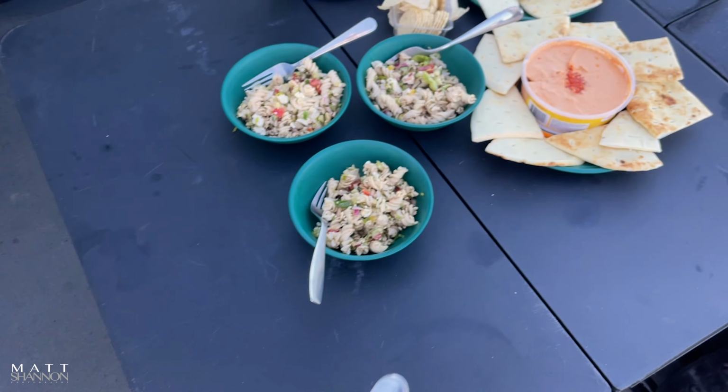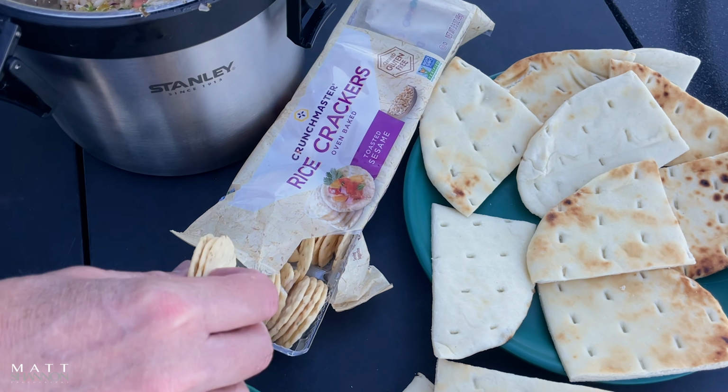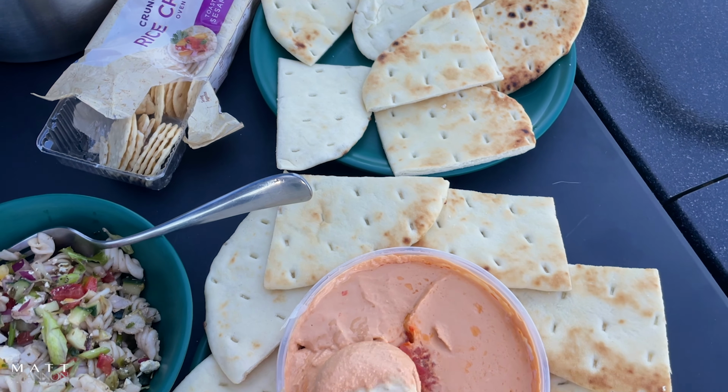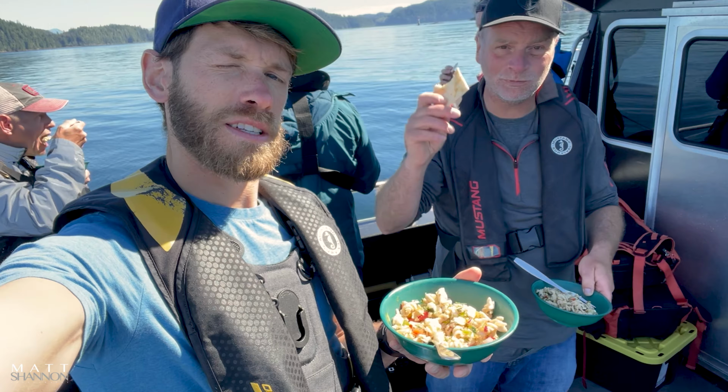Dinner is served. What do we have here? Some hummus and crackers. Food for kings.